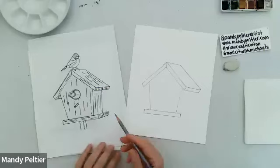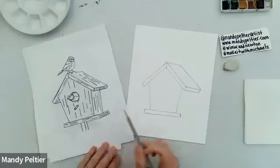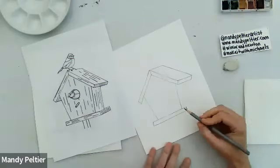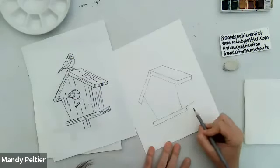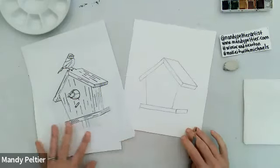Okay. And then I'm going to go ahead and draw this other little rectangle that makes up the side of the foundation. And again, it's just going to be 2 parallel lines and then a line to connect on the right side. This line is maybe 1.25 inches long. And then connect it on the side.